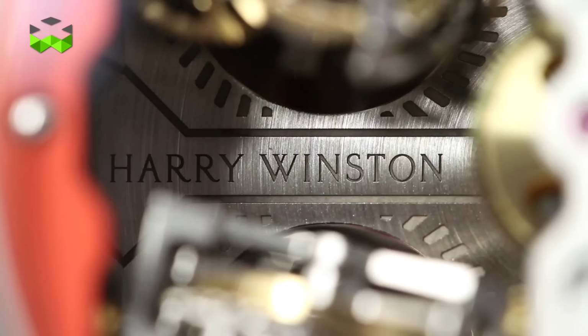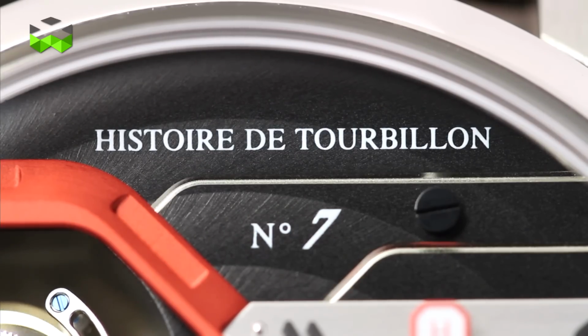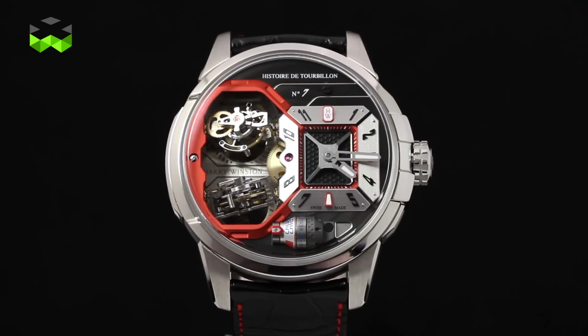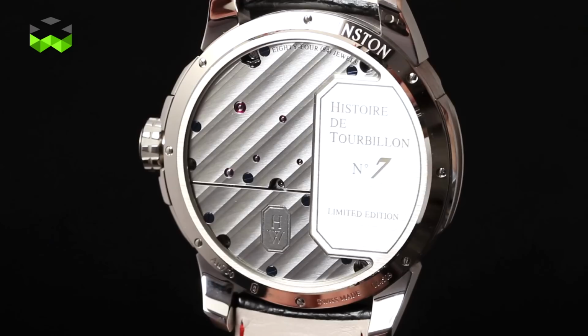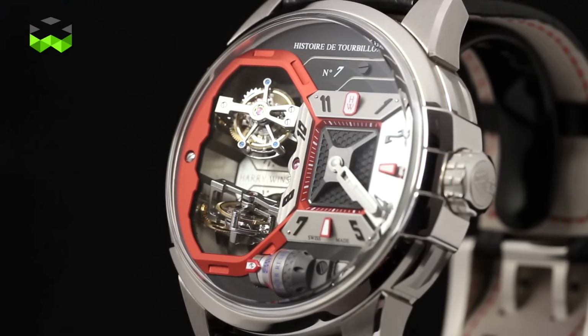So when we say bi-axial tourbillon, that means that the balance wheel is rotating in two different cages. The first cage rotates on itself in 45 seconds, the second cage in 75 seconds, and between the two you have a spherical differential to even out the time and obviously have an impact on the precision of the watch.